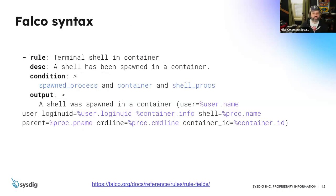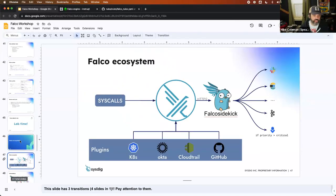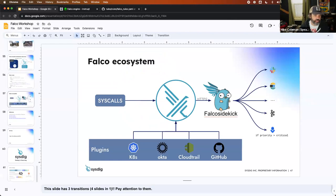A rule has, actually, I keep meaning to do this. I'm going to do it right now because I keep meaning to do it and I don't do it. And then every class has to watch me do this.